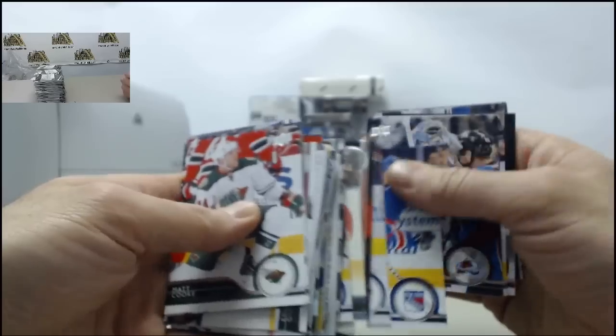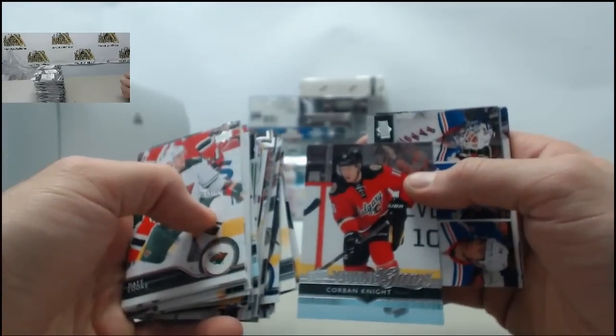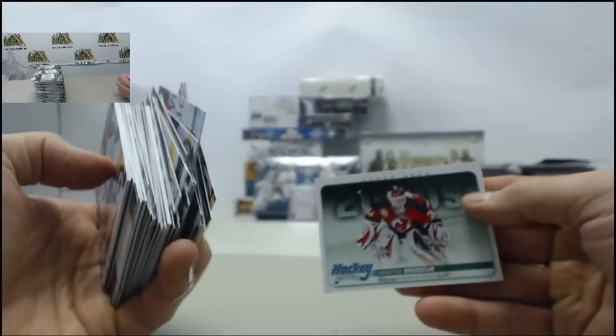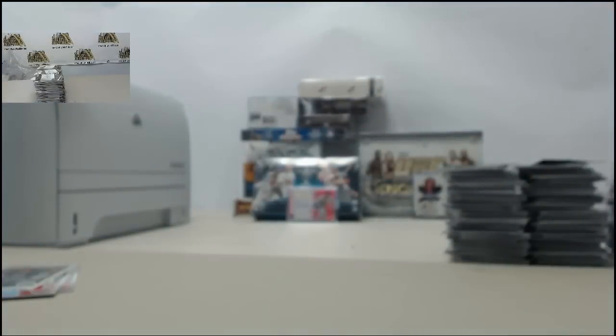Edmonton Oilers hit there. Young Gun, Corbin Knight, Calgary Flames. Calgary Flames have had quite a few hits this case as well. And we finish up with a Hockey Heroes, Martin Brodeur. We've had a couple of those this case so far. That does it for box 9. Let's go to box 10.